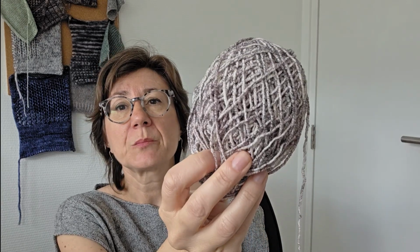I used 33 grams for each sock. The bow is 100 grams, and this is how it looks when it's not knitted up. I expected to use less, to be honest, because it's only an ankle sock. But the ruffle has a lot of stitches, so I think that's the reason why it took so much yarn.